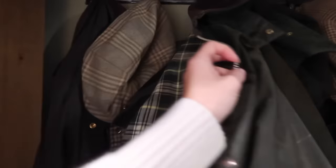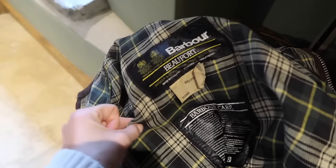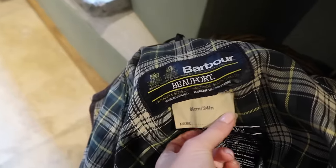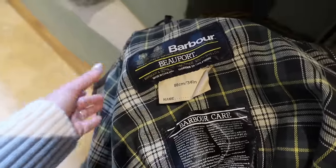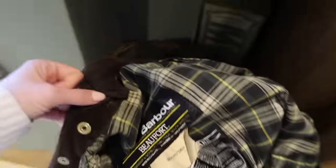It is obviously my mum's that I've stolen, and it's at least 30 years old, so they definitely don't make them like this anymore, but for those of you that did want to try and find it, maybe in the depths of antique shops, look how old the label is, it's literally yellow. It is the Beaufort, and I know they do still make a Beaufort, but I don't think it'll be the same as this. They'll have redesigned it 10 million times, but yeah, this is my ancient barber.